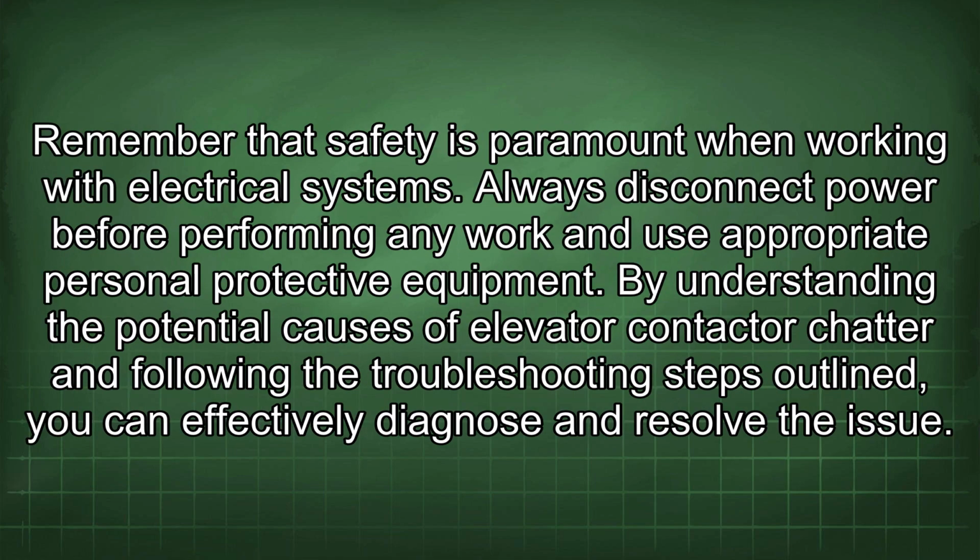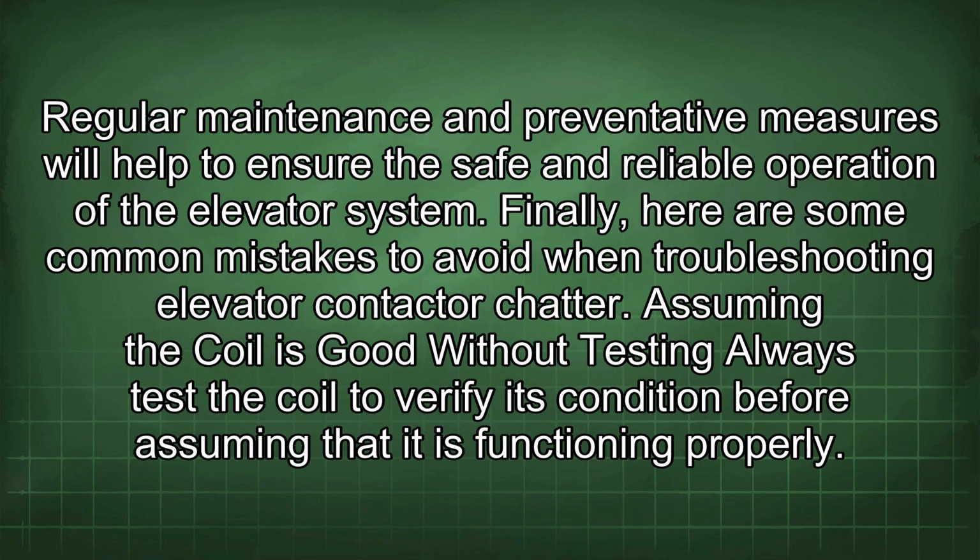Remember that safety is paramount when working with electrical systems. Always disconnect power before performing any work and use appropriate personal protective equipment. By understanding the potential causes of elevator contactor chatter and following the troubleshooting steps outlined, you can effectively diagnose and resolve the issue. Regular maintenance and preventative measures will help to ensure the safe and reliable operation of the elevator system.